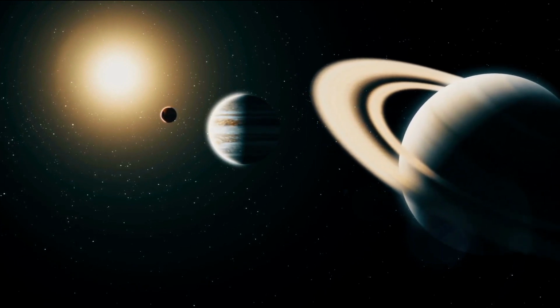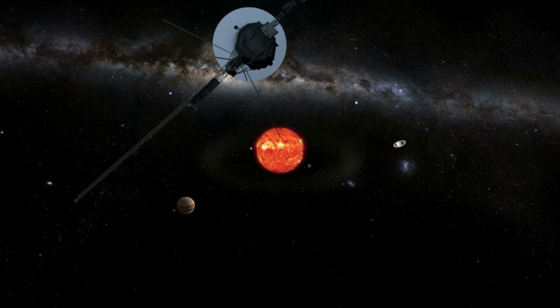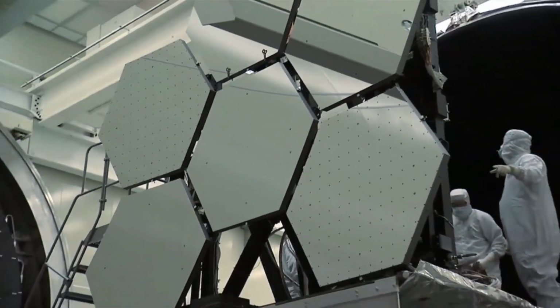The atmosphere of WASP 96b is full of steam because it's close to its star. This makes it very difficult to see the planet's surface. However, the James Webb Space Telescope was able to peer through the steam and reveal the planet's atmosphere.